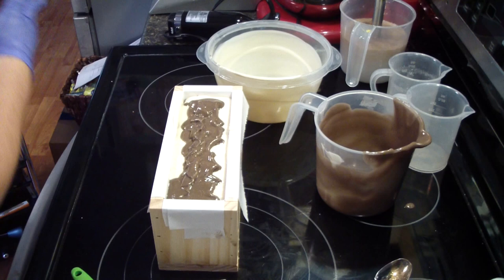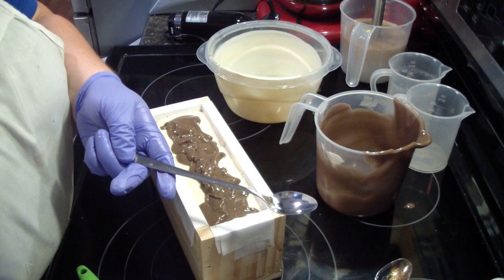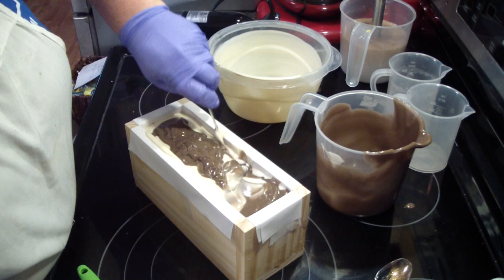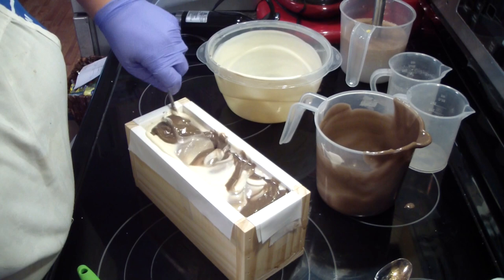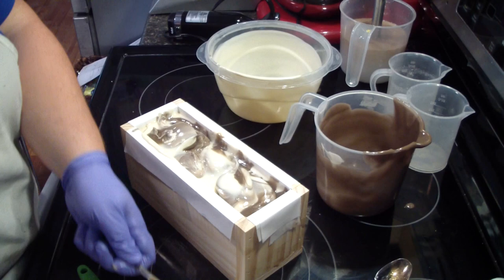My spoon that I use, my sister-in-law gave it to me as a teaspoon. That way I can get all the way down in there. I told her, I said, I need one of those spoons. And she had several. So she was like, okay. So let me take a smash over here.